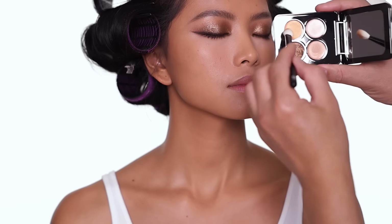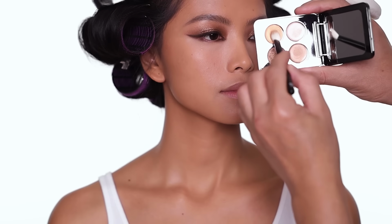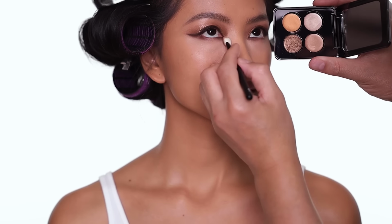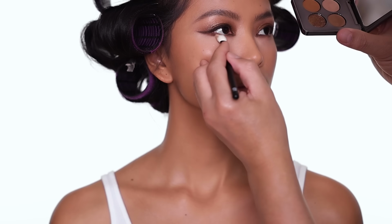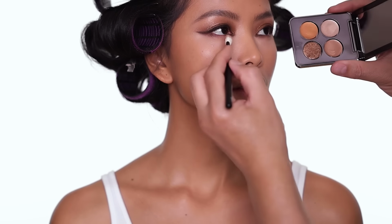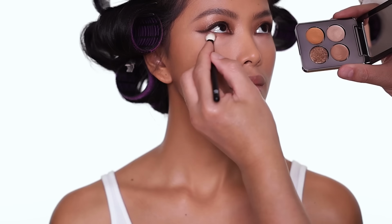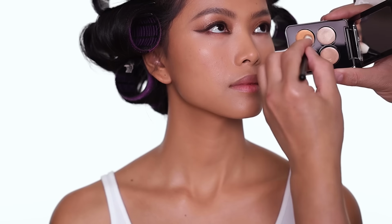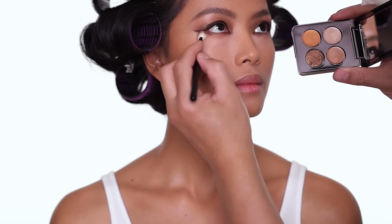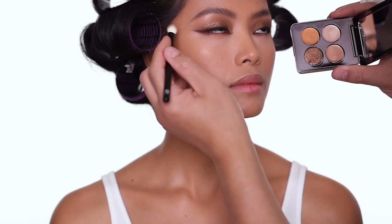Next step, look up for me, use that shade and you soften the lower part. Just subtle. And then put a little more of the gold in the inner part here, and blend it out.